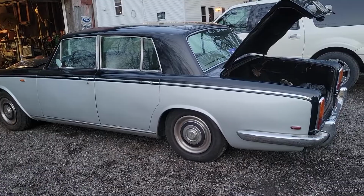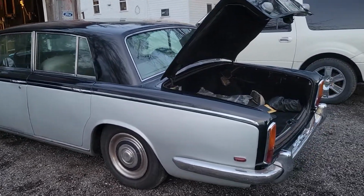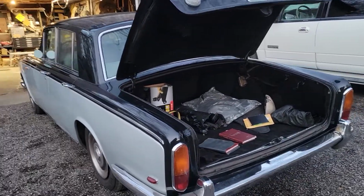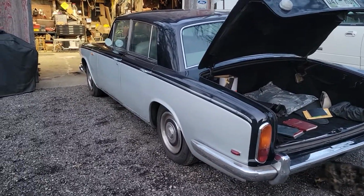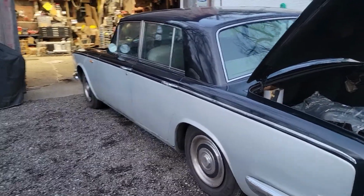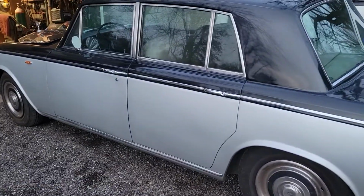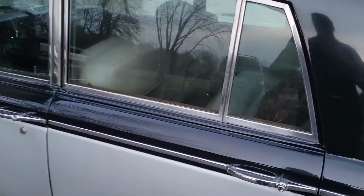and that's what we intend as well. I don't intend for this to be a garage queen or a trailer queen. We want to drive this thing. So we went down the day after Thanksgiving. My dad and my son and I picked it up, turned around and came home.